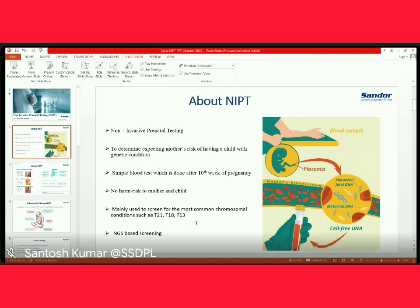Okay, so this test is a screening test of a pregnant woman between the 10th week to 24th week, because after the 24th week it is illegal to abort a child, right? So this test is done in between the 10th to 24th week.